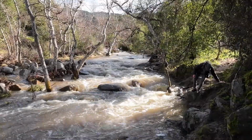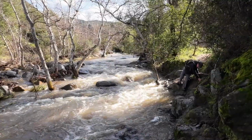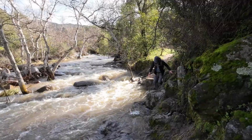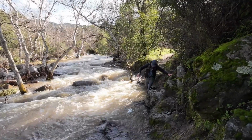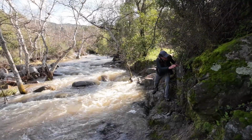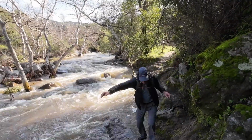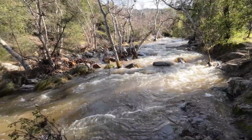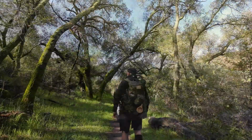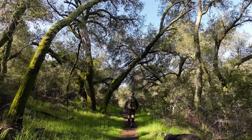All right, Dave confirmed this is not the actual creek crossing. This is just a section of the trail that parallels the creek, but because the creek is flowing so deep right now, part of the trail is underwater. So we're going to circumvent that, work our way up, and continue, which is to the west, downstream of San Juan Creek. God, look at these trees, man. They're all covered in moss. Gorgeous. They're gorgeous.